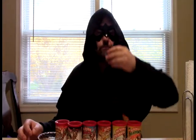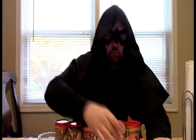This is my least favorite flavor by a lot. Chipotle honey. Mmm. It's a little slice of heaven right there. Habanero honey. Ghost pepper honey. And Reaper honey.